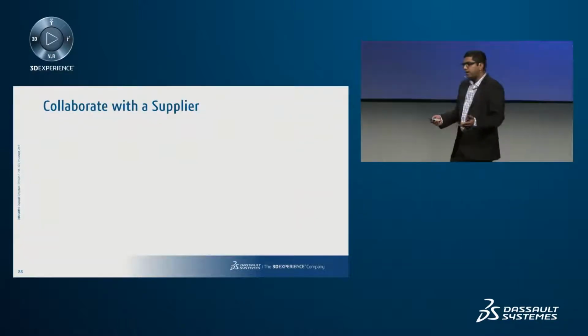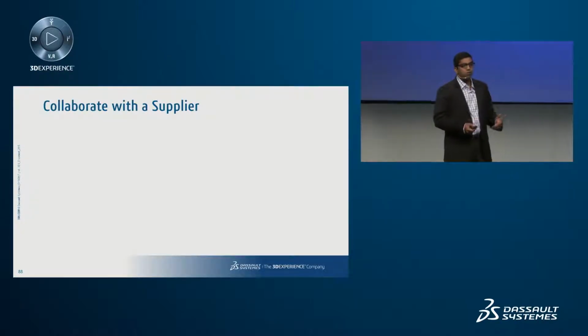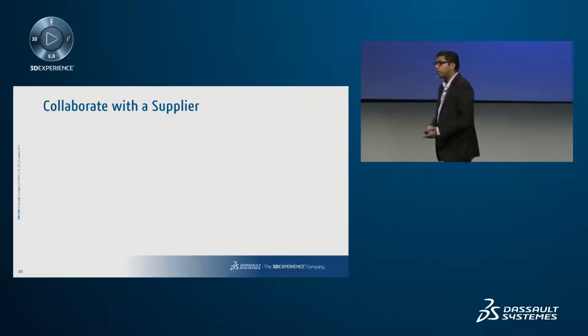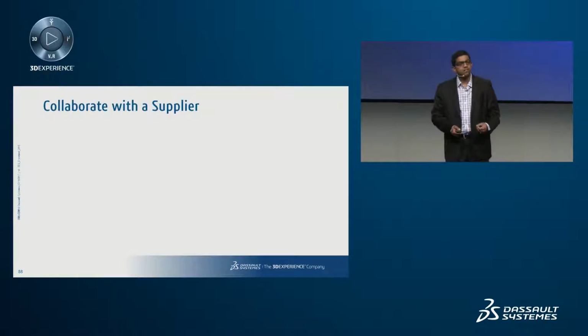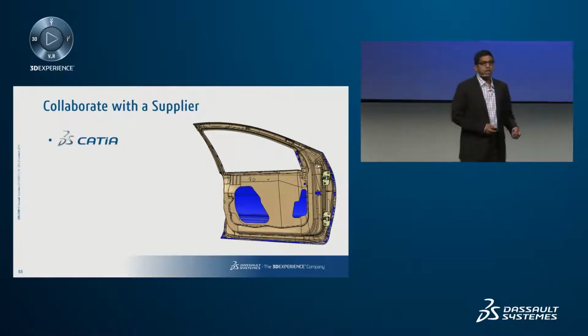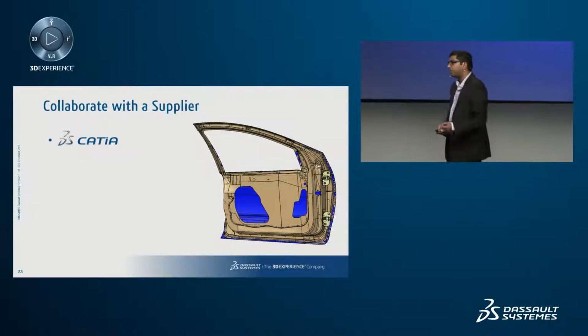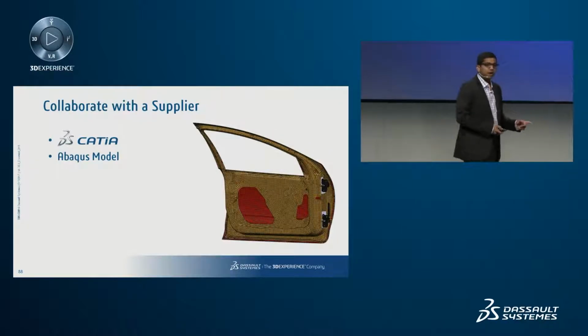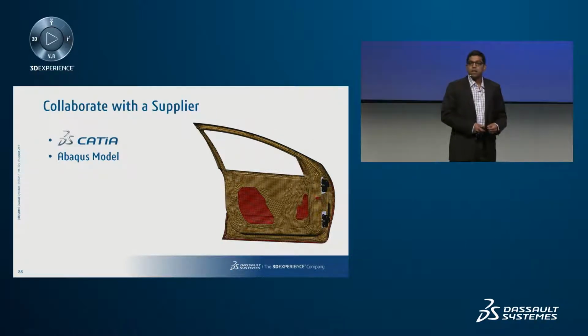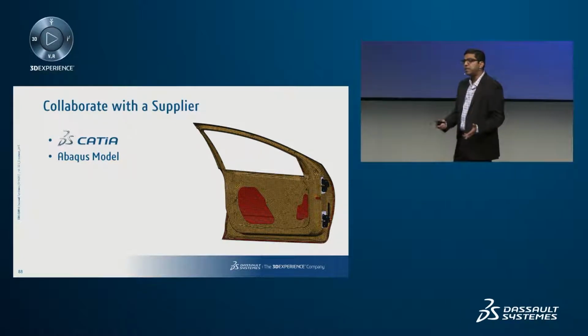So this is all great. This is being done in-house. But oftentimes, as I discussed earlier, most of you are working with your other teams, either within your organization or outside your organization. In this particular workflow, what we want to demonstrate is how you can easily work with your suppliers. One of the requirements to the suppliers, who is providing us the door model, can be to use CATIA. In this case, the customer or supplier can be using CATIA, or in fact, you can use any other CAD geometry. But of course, one specific requirement for this supplier was to use an Abaqus model, because that's the solver that the OEM trusts and uses in-house, and has been using for many years.